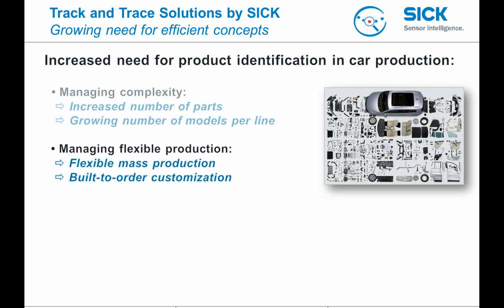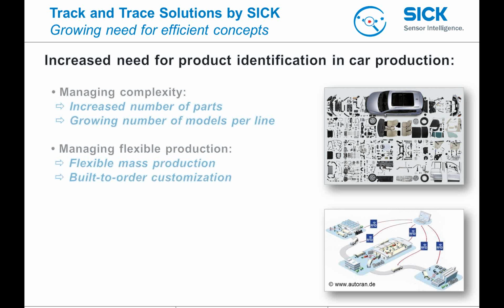Besides this, we have the topic of managing this flexibly. It's build-to-order customization. Basically, the production volume or lot size one, different production after another, or just-in-sequence production, which requires the highest level of flexibility.